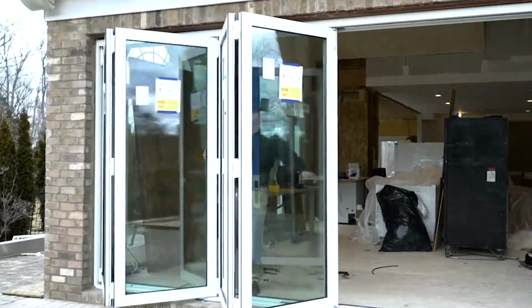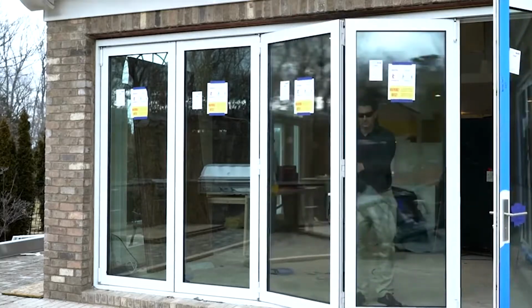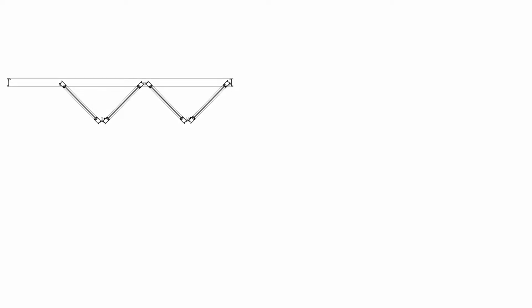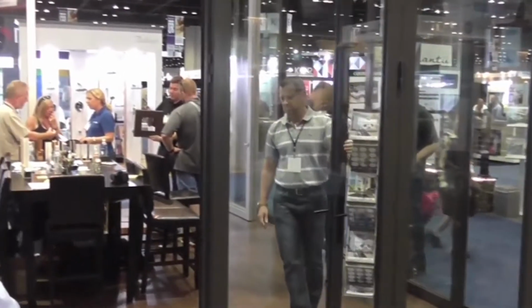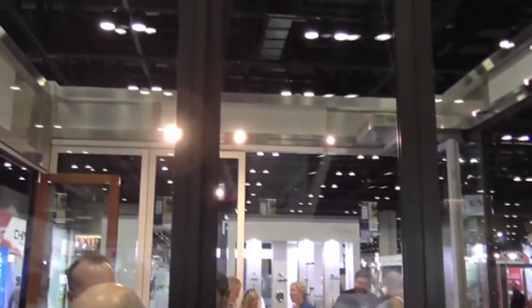Customizable configurations are a key feature of this product line. Any opening can be designed to meet the goals of the end user, from single stack locations, split configurations, or design plans that call for daily egress doors, all achievable with Eurowall's folding doors.